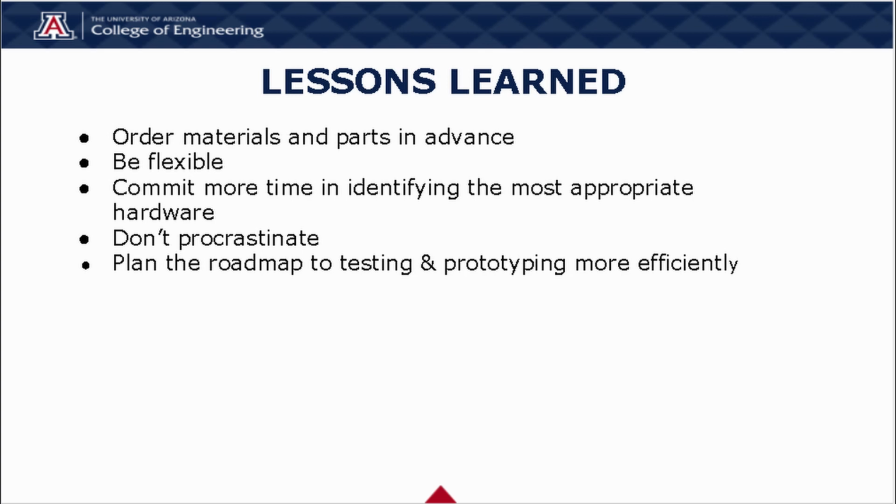Committing more time into identifying and researching the correct and most appropriate hardware is very important, as it will save time later. Not procrastinating on tasks is definitely important as well, and definitely planning a better roadmap would have helped us not commit some of the design mistakes that made us fail early on.